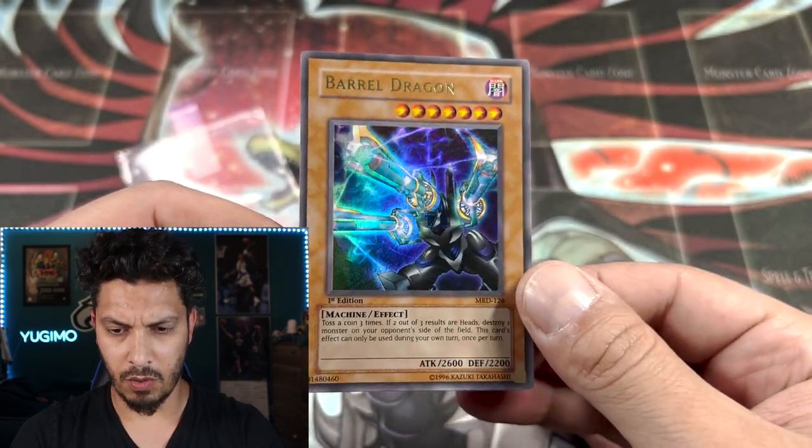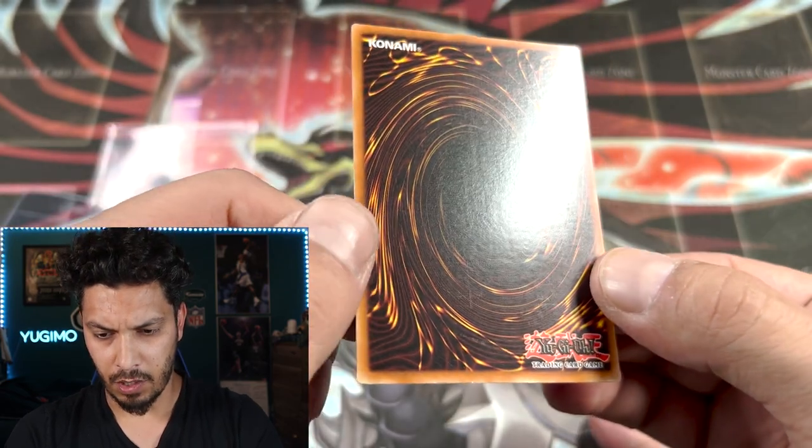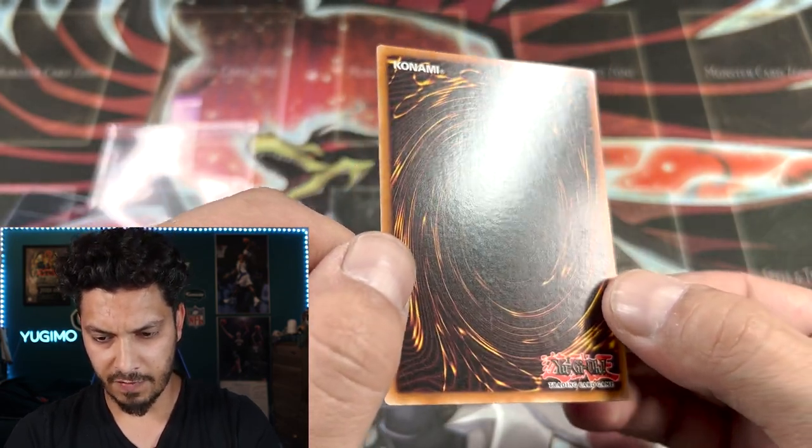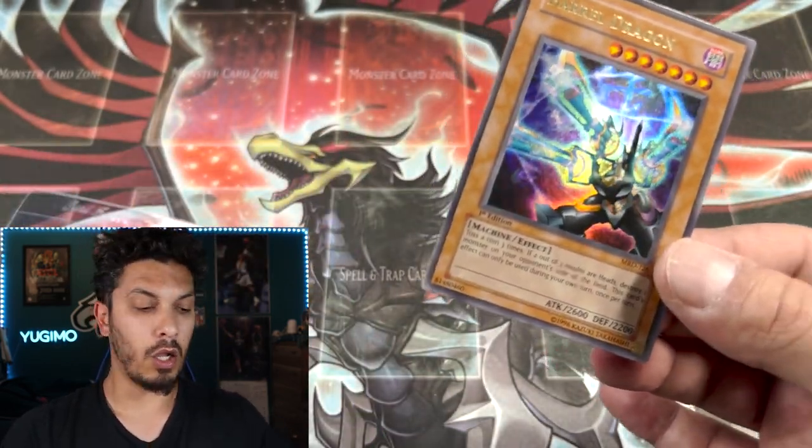I'm not too sure about that corner. It does look a little bit off-center top to bottom. And there are a little bit of back scuffs on there. I'm not sure too much what that is there, but we'll take another closer look at it.